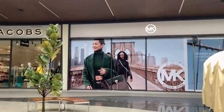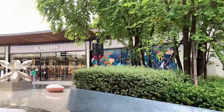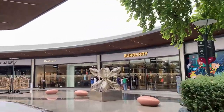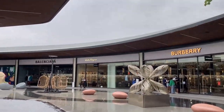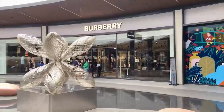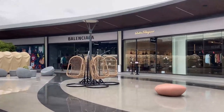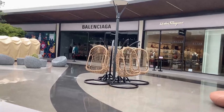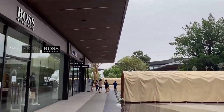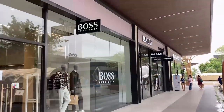The new outlet center is home to a strong mix of over 200 brands, including some of the most sought-after luxury and designer brands, alongside international and local brands. The center provides an oasis serving locals and tourists and features an impressive array of dining, leisure, and entertainment options.